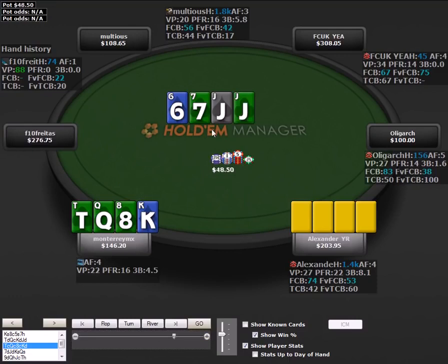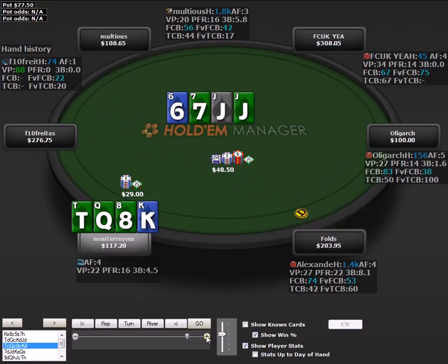In any case, the board pairs, so really good result for me, I guess. I think this guy knows I'm semi-bluffing with some straight draws on the flop, but obviously I'm also gonna have Jack 7 or Jack with something else to go with it. So now the board pairs, you don't really have to bet as much because he knows he can be drawing there with his straight draws. He can't really have a flush draw. So I just bet 29 and he folds.